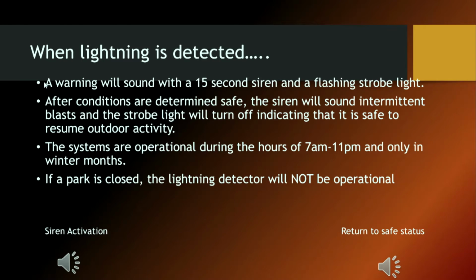When lightning is detected, a warning will sound with a 15-second siren and a flashing strobe light. After the conditions are safe, the siren will sound intermittent blasts and the strobe light will turn off. That means it's safe to go back outside. They only operate during the hours of 7 a.m. and 11 p.m. because most people don't care about lightning at midnight or 1 in the morning, and we don't want it waking everybody up. If a park is closed, the lightning detector will not be operational. So if the park is closed for the day for construction or any other reason, just know that the lightning detectors will not be active.